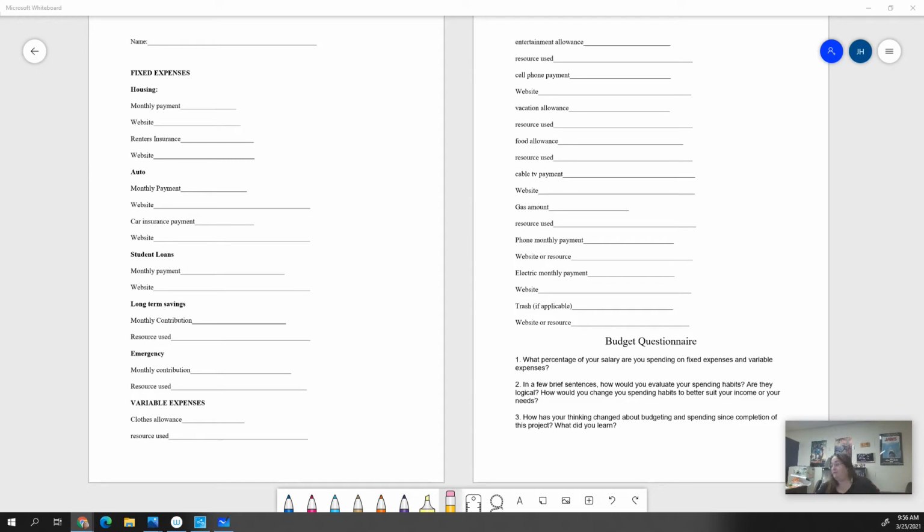I'm sure I'm not the only one, but so this is the budget thing that you've been doing, right? And this is the questionnaire. And when you look at the questionnaire, it talks about what percentage of your salary you are spending on fixed expenses and variable expenses, right? And so I thought I'd show you how to do that part.